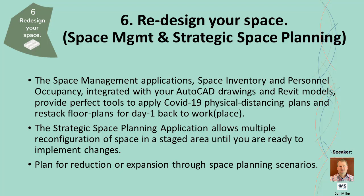Or do you need to add space? Can you reduce space and save costs? With more people working from home, does that provide an opportunity for you to reduce your portfolio? The strategic space planning scenarios help identify how you're going to support your space requirements over the next 3 to 5 years. That's a great point, Dan.